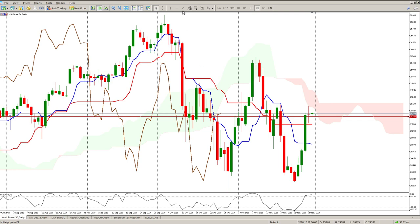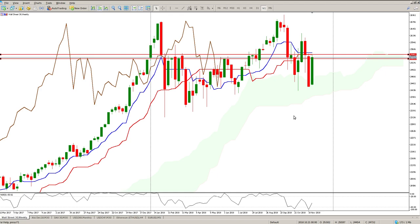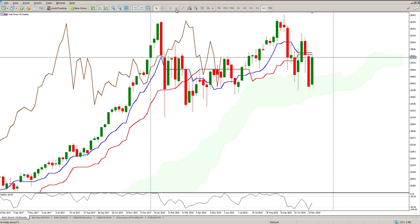On the daily, have a look where we bounced right off the cloud. Okay. And you can see we still have a bearish crossover here. And we've rallied to there. So looking at the daily, this is indicating more downside to come. Okay. On the weekly, nothing really except for the fact that Kijun-sen here is definitely the level where the sellers are coming in. Okay, so we've broken below Kijun-sen and now the sellers are here.